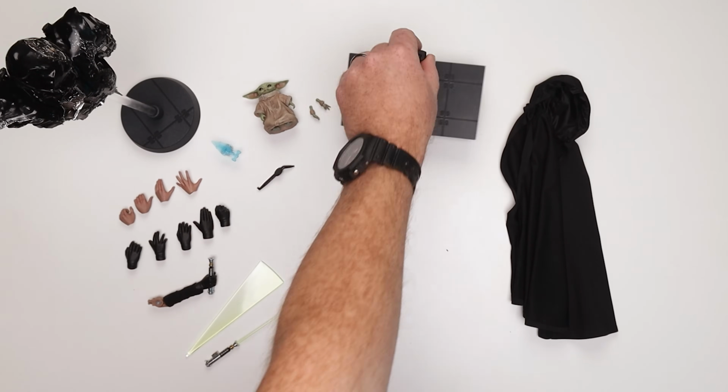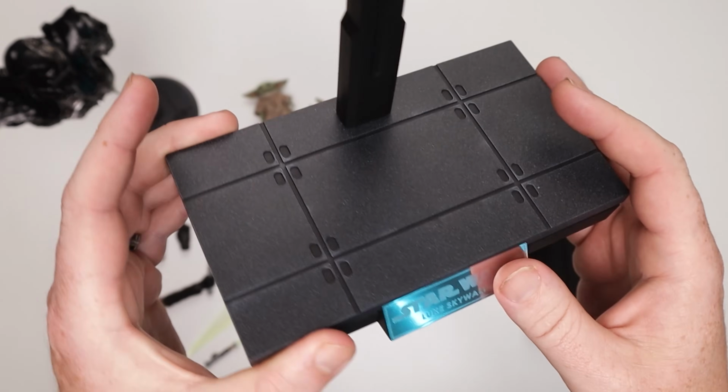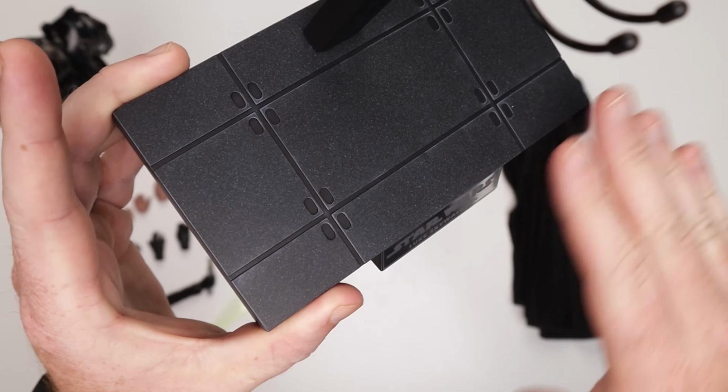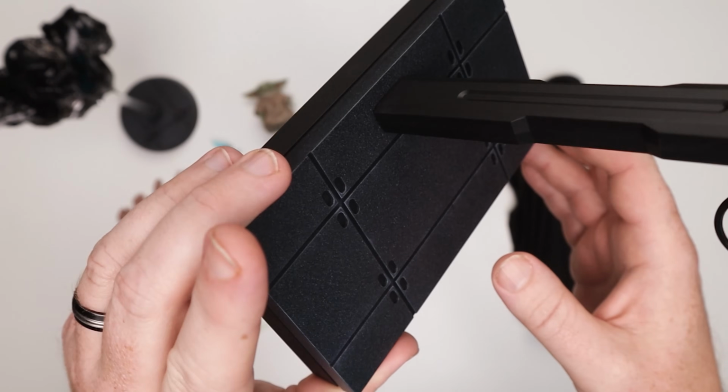We'll start off with the basics, get this stuff out of the way. The stand right here, normal waist crotch grabber right here. It does say Luke Skywalker right there. It's nice. And there is some texture here. Usually this is just flat gray. There's not a whole lot going on here, but there's some actual texture there. So that's kind of nice. We got that going on.